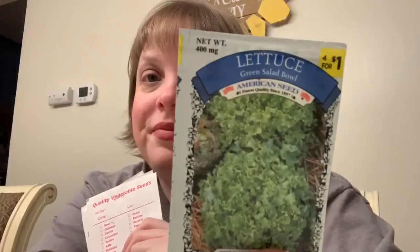We bought a bunch of igloo lettuce. I don't know why at that time we thought, oh, well, let's just get these. We got a lot of igloo lettuce, bought these at the dollar store. This is a green salad bowl. So we're going to try some of that.